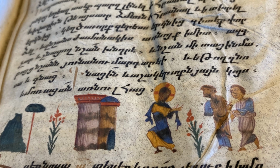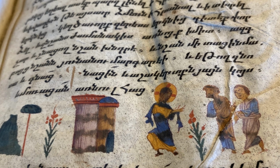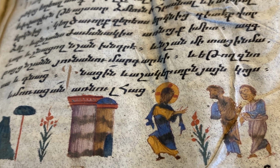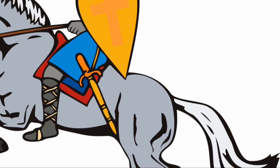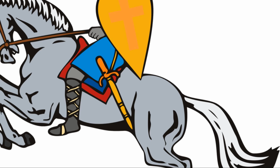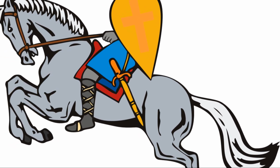These peculiar illustrations, scattered across the margins of medieval texts, have puzzled historians and art enthusiasts for centuries. They're not just random doodles, but deliberate, thought-provoking images. They offer a unique glimpse into the medieval mind, hinting at deeper meanings and social commentaries.